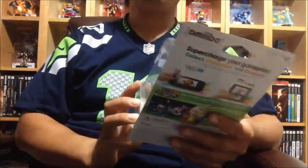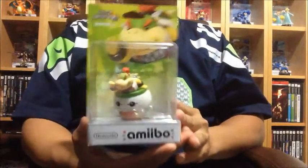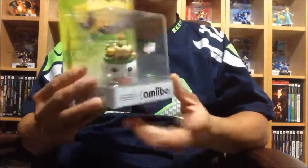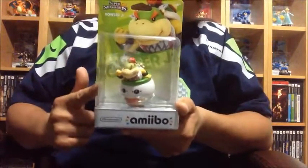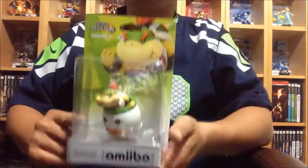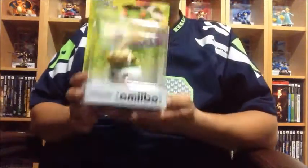So first up, I have here Olimar. I have 1 and 2. I'm not going to show you 2, but I'm just going to show you 1. But like I said, I always buy 2, 1 to open, 1 to keep. So here we go, Olimar, very awesome. Look at that. And then I have one of my favorites here, actually Bowser Jr., also my little boy's favorite. Pretty nice, very well made detail. Look at that. That's pretty awesome. Unfortunately, I only have 1 of this one. I was not able to get the second one. So hopefully I'll go out and find it in Toys R Us or somewhere down the line, which I think is very easy to do. So there you go.